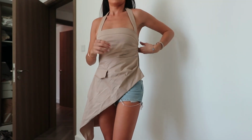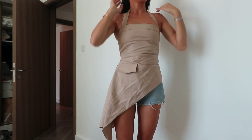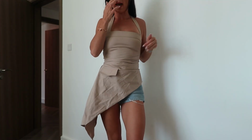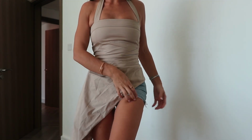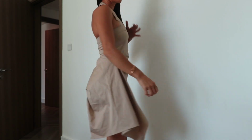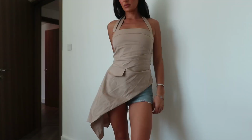Okay, so next is this top, which I do have probably at the back, but hopefully it'll stay in place for the sake of this video. Why is all my stuff coming out creased? Sorry guys, I do actually iron my clothes. But yeah, absolutely love this. It took me a while to figure out how to style it, it's really hard to style, but I feel like it just looks best with denim shorts. Maybe get creative and you'll find a better way, but I absolutely love this. I love that it's straight here and then the halter neck. And the detail in here.